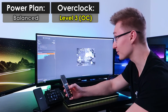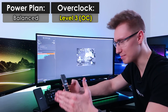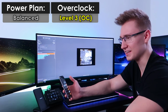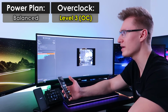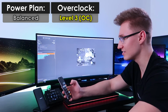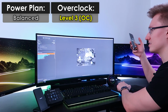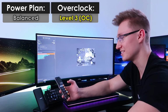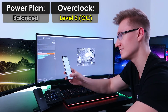Okay, we got a new high score again. 1869 on the balanced power plan. Interesting, very interesting. Ryzen Balanced was by far the best profile so far until we enabled the level 3 overclock. Everything changed. 1865. Once again, really good result. And run it for a third time. 1867. Okay, divide by 3. An average score of 1867 there.